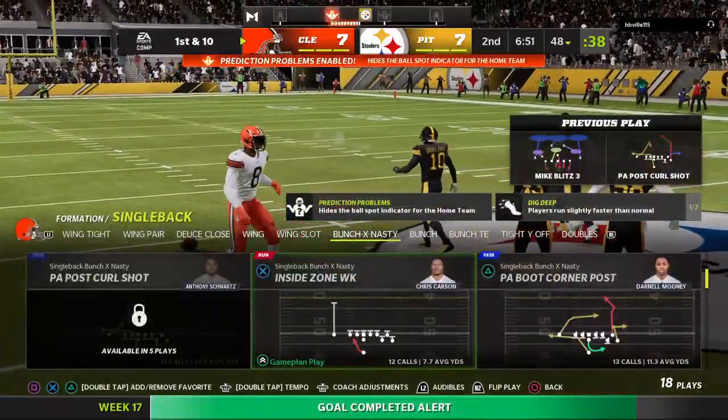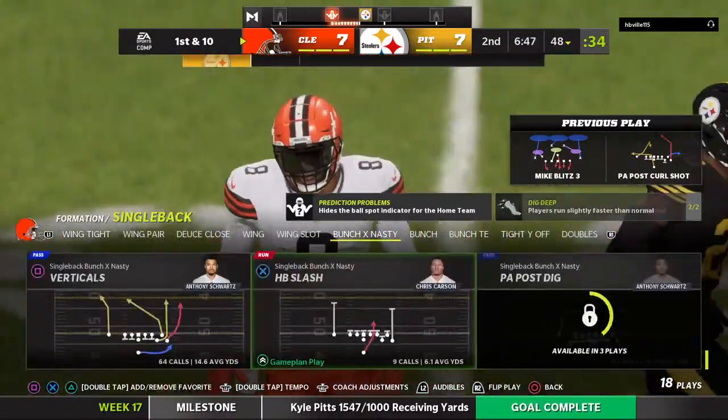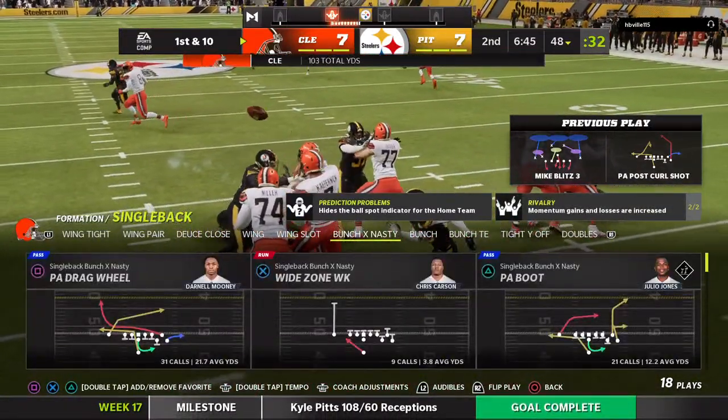And they worked this well upfield across the 45. Good work after the catch. Going to net them 23 and a first.